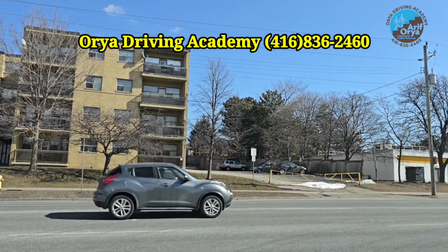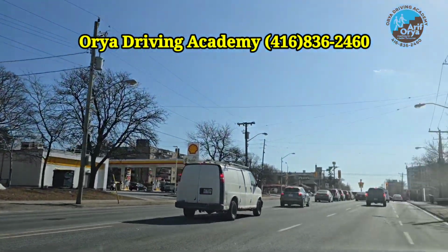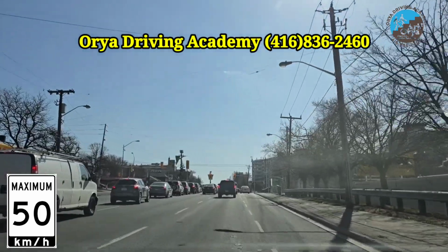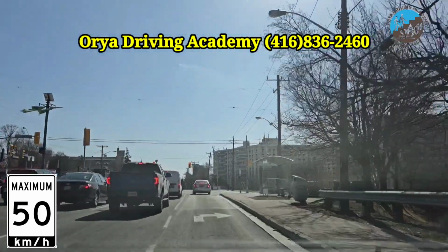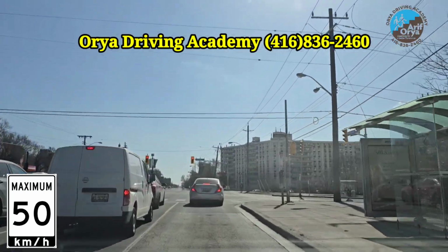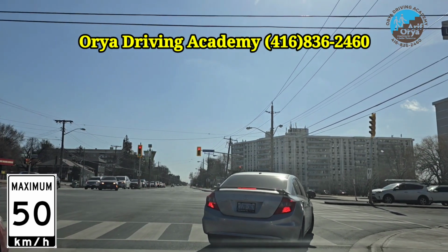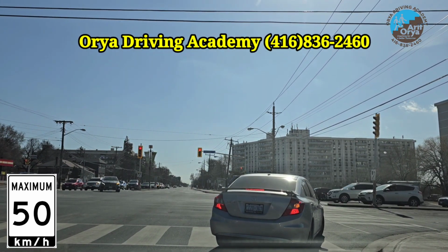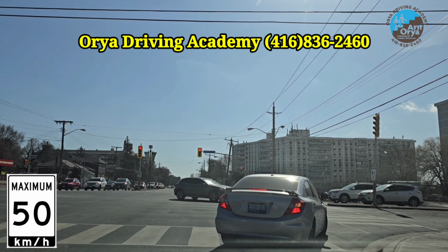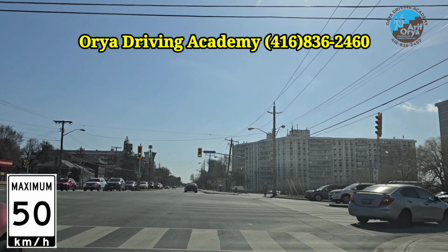So now it's safe. I'm going to move and go to the right side, and right here, mirror, signal, blind spot to the right again. Please make sure you're checking your blind spot, and then come to a complete stop here. If it's a red light, if there's a car in front of you, please make sure you're staying away from the car so that you can see the tires and some ground. Do not push yourself in. You should have a proper stopping distance, and once you see the car moving, then you move too.